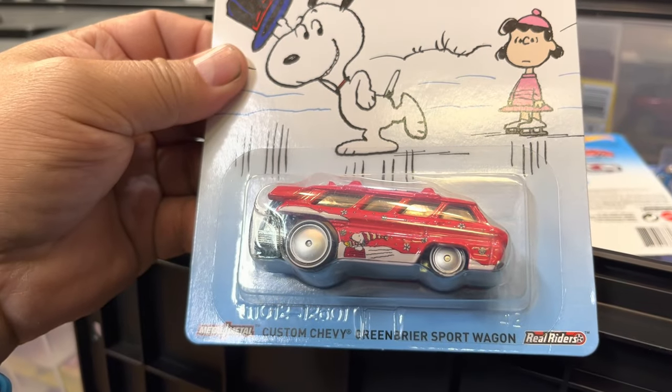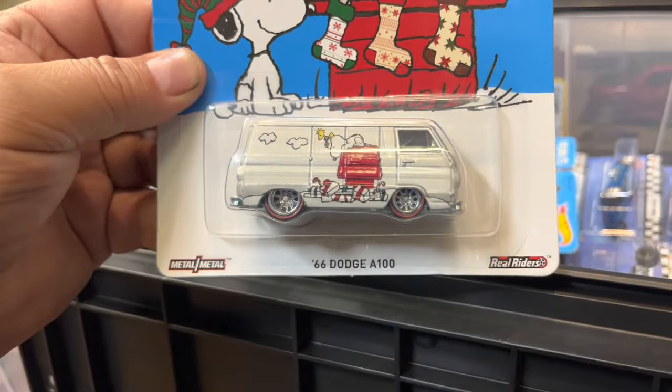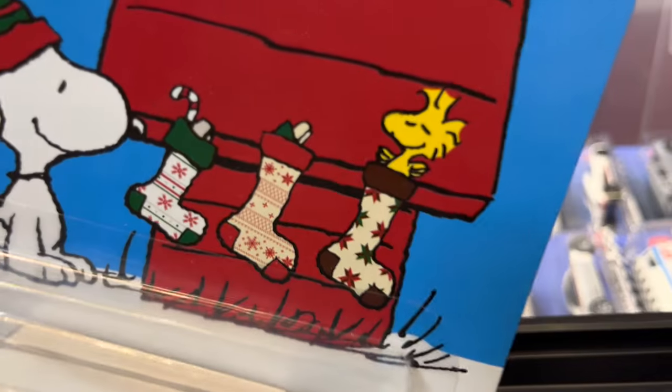Custom Chevy Greenbrier Sport Wagon. Okay. What else? 66 Dodge A100. See you there, buddy. Hey, that's my sock right there. It has my name on it.